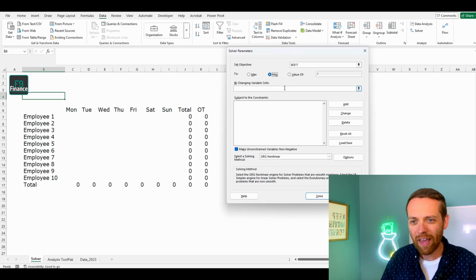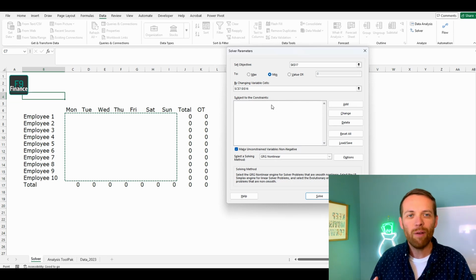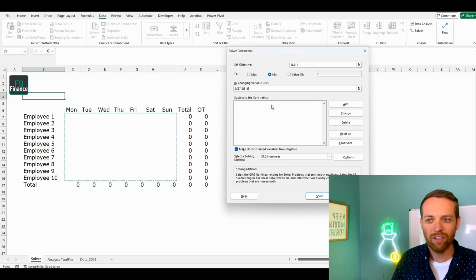And I want to do that by changing variable cells here. So these are the cells that are variable that I'm going to change. And then I want to put in my constraints. So these are the restrictions on what can or can't happen.